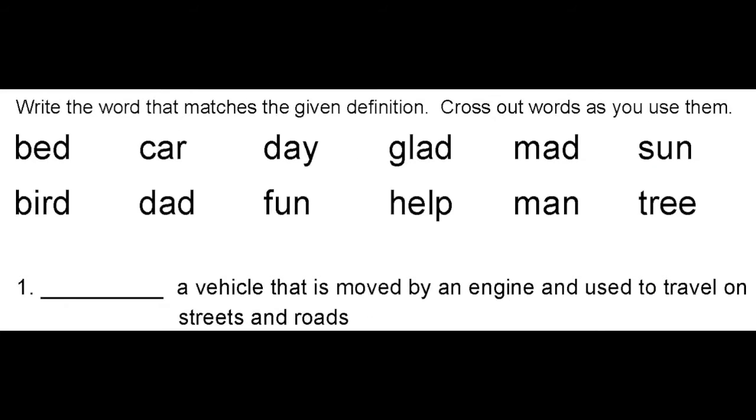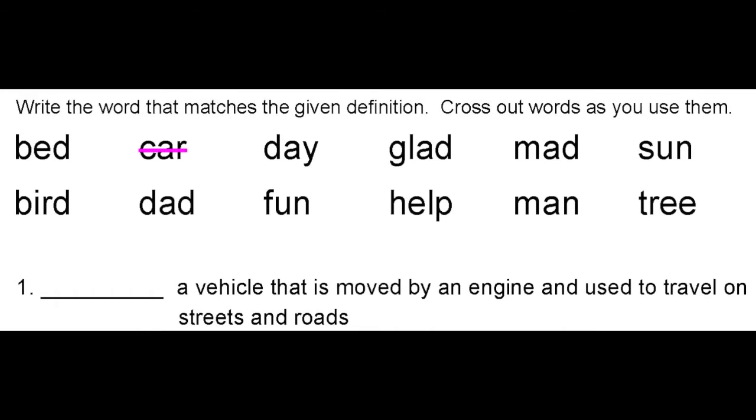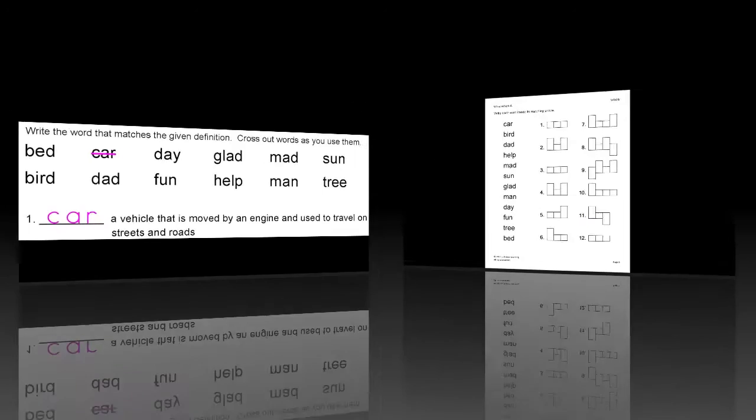On this activity, the student will write the word that matches the definition and cross out the word as he uses them. Let's look at number 1. First, read the definition. A vehicle that is moved by an engine and used to travel on streets and roads. Since we know this is the definition for car, we will cross out the word car and write it on the line provided next to the definition.